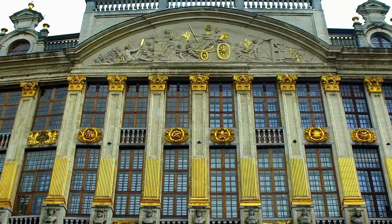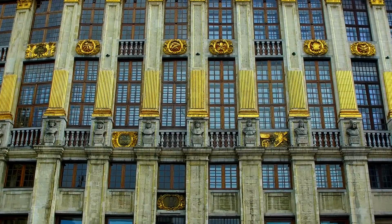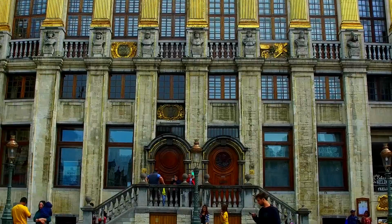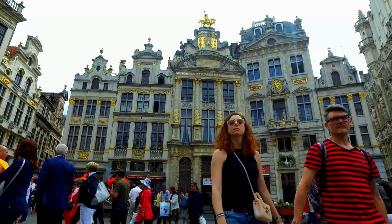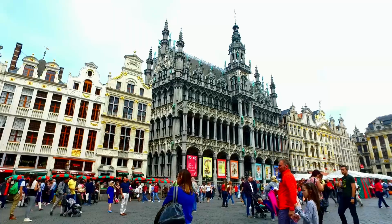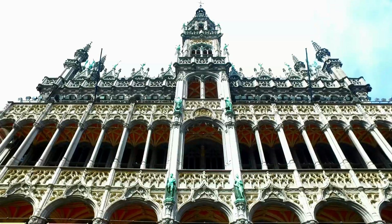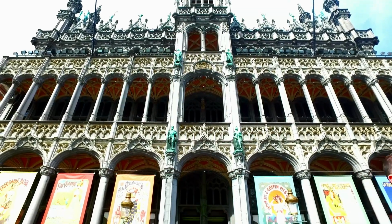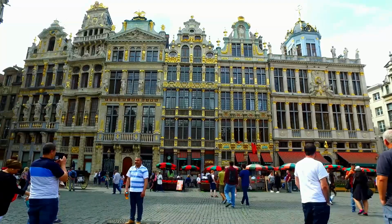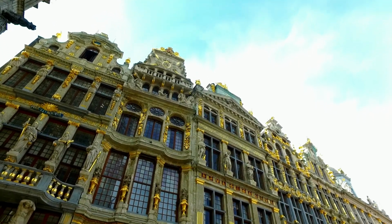This is the house of the Dukes of Brabant. Amazing golden artworks are the main highlight of this building. This place went through a lot of destruction and reconstruction. In 1695, a massive bombardment by the French army in Belgium almost flattened this square. But they rebuilt and restored it again and again.